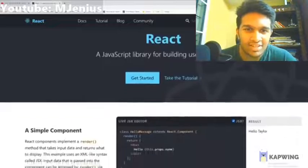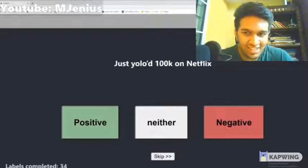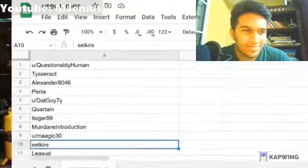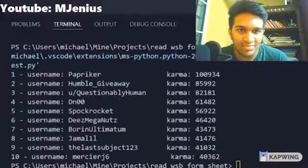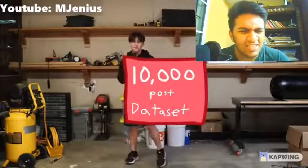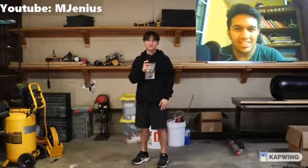That's fucking stupid. Instead, I spent an entire month learning the React web framework and building a website that would allow users to log in and label the data for me. Then I tweeted asking WallStreetBets members to give me their Reddit usernames. I then plugged those usernames into the Reddit API, got the top 10 accounts with the most Reddit karma who were active on WallStreetBets, those 10 people with 1,000 posts each, 10,000 posts total, and created the data set for me. And that's how you turn a 5-hour task into a 1.5-month task. Because I'm a programmer, and that's what we do.